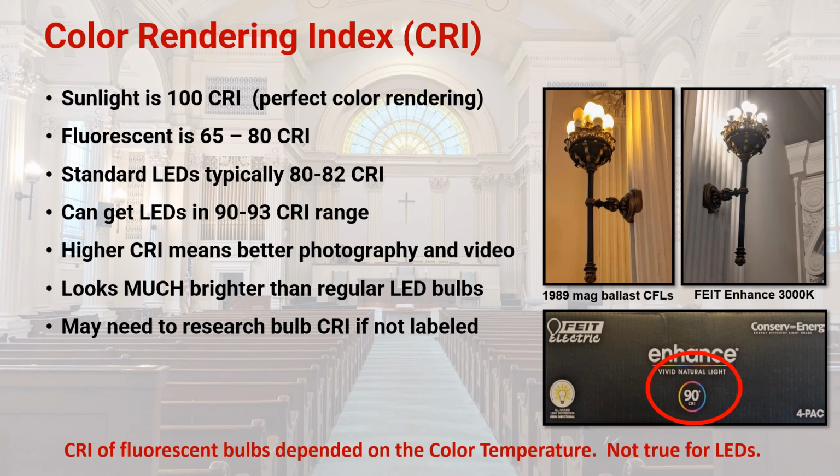Generally, higher CRI means the bulb's a bit brighter looking. Even if it's warm white, you can get these in a warm white, high CRI bulb. That's what the enhanced are. Typically, you're going to see better photography and better video. So weddings in your church, confirmations, baptisms, church fair, church dinner, whatever it might be, a higher CRI bulb means it's going to look brighter and you'll have better photography from that.